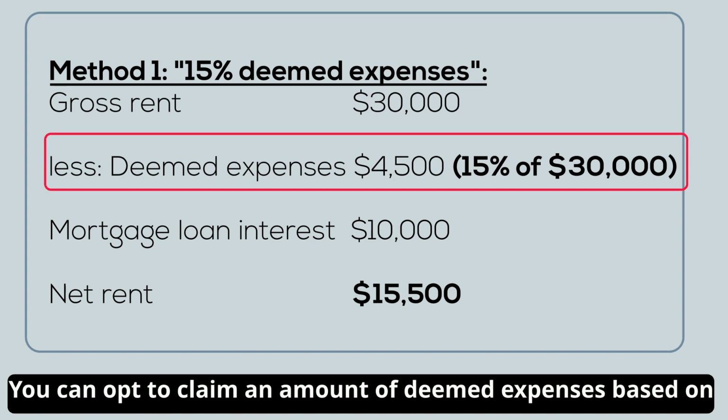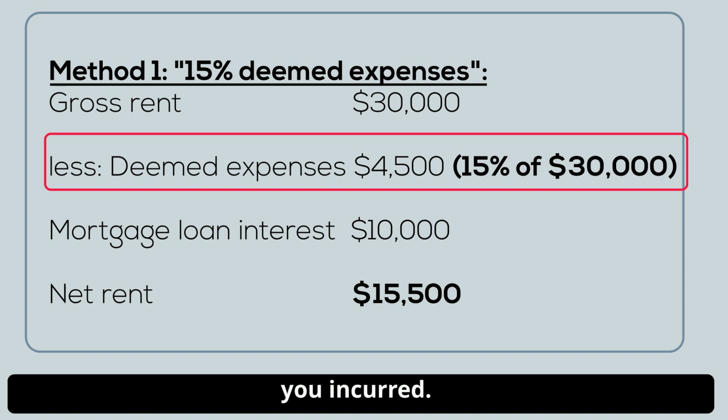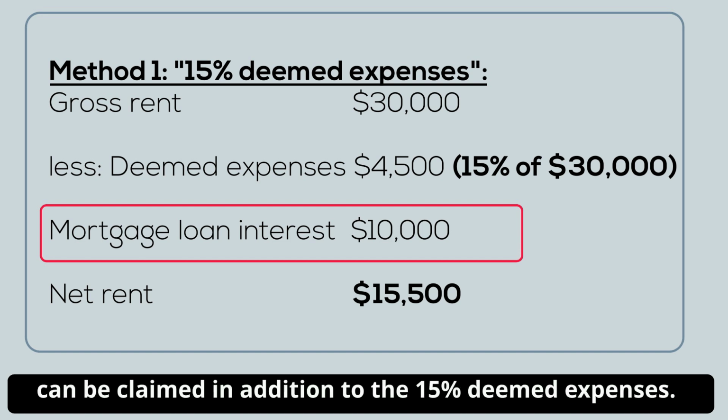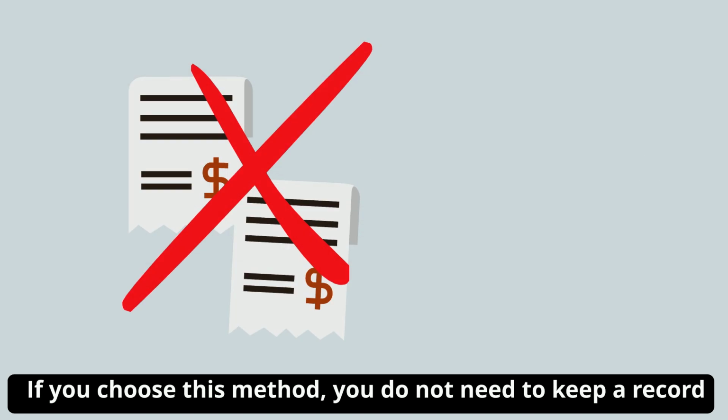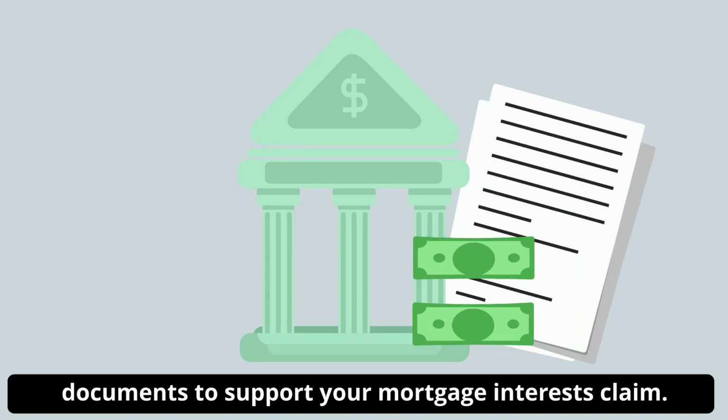You can opt to claim an amount of deemed expenses, based on 15% of gross rent received, in lieu of actual expenses you incurred. Actual mortgage interest on the purchase of the property can be claimed in addition to the 15% deemed expenses. If you choose this method, you do not need to keep a record of your expenses. You will only need to keep the documents to support your mortgage interest claim.